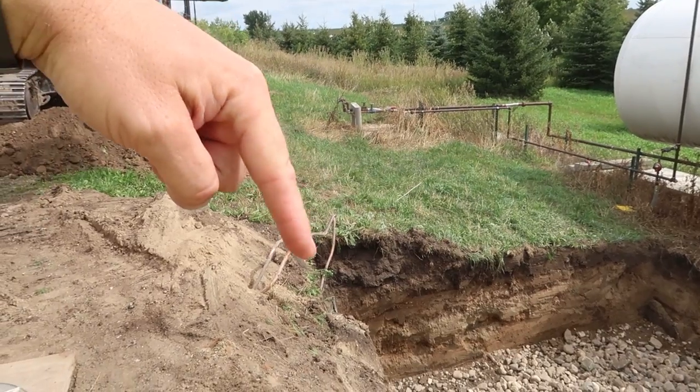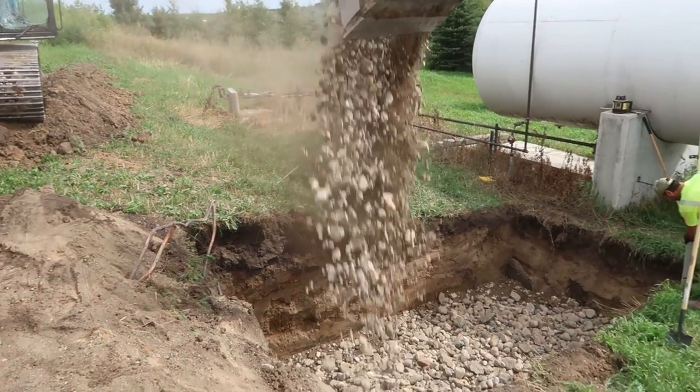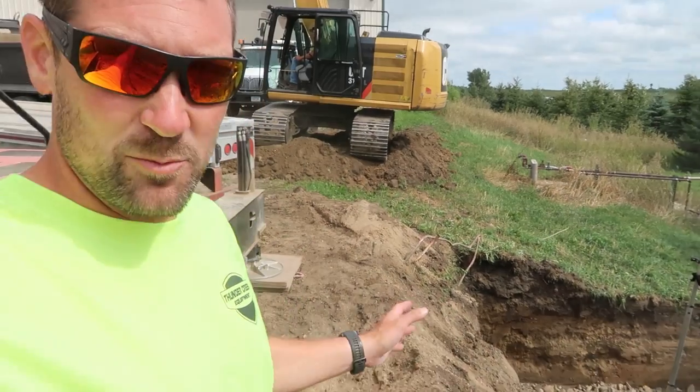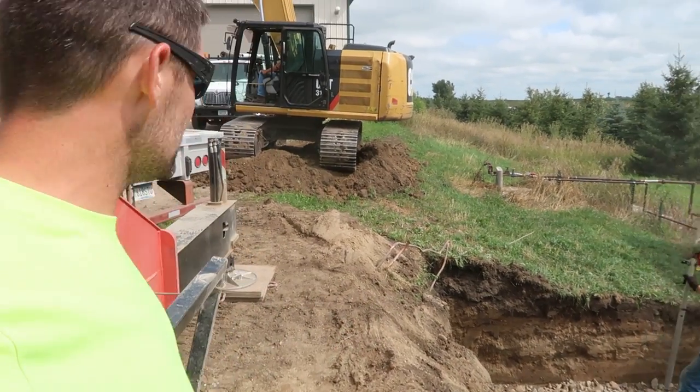Don't worry about that little guy right there. That's the old line to the dryer that we're just rerouting. So it looks bad, but it's fine. We knew.